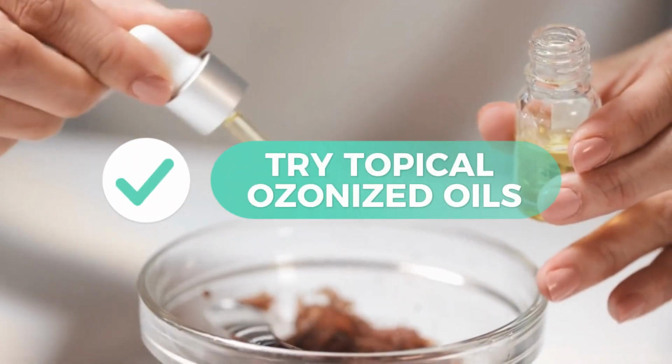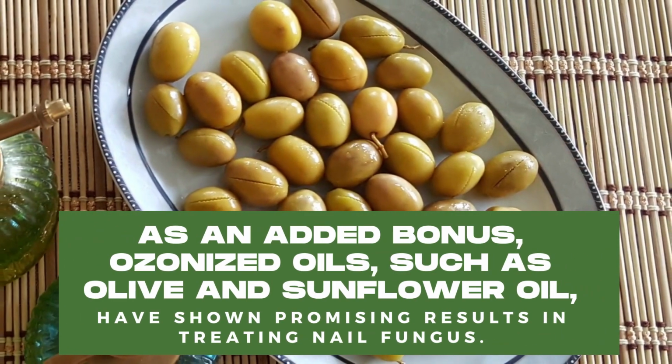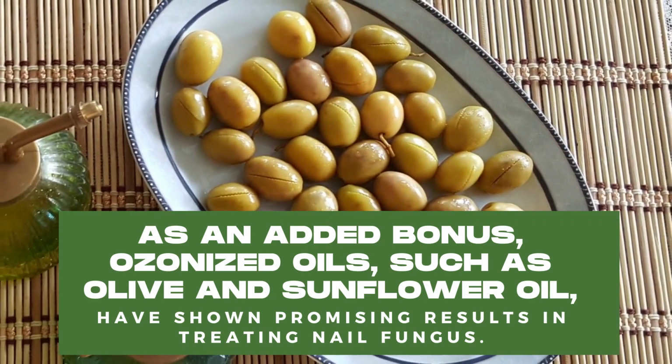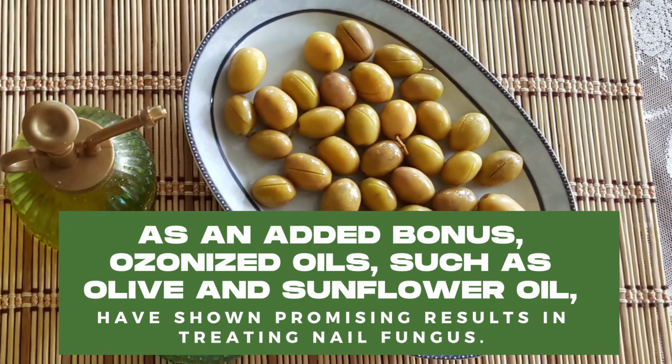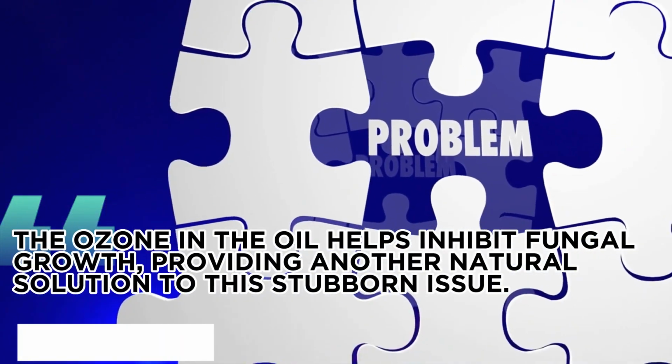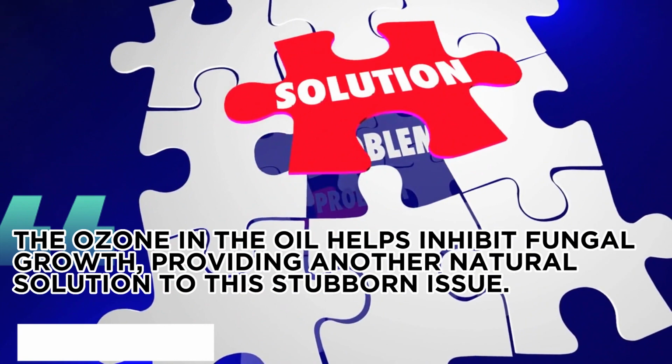18. Try topical ozonized oils. As an added bonus, ozonized oils, such as olive and sunflower oil, have shown promising results in treating nail fungus. The ozone in the oil helps inhibit fungal growth, providing another natural solution to this stubborn issue.